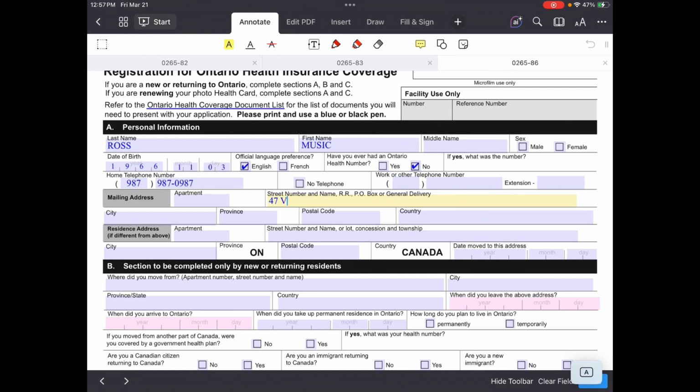I'm going to go ahead and say I live in a house. The address is 47 Victoria Park Avenue. City is Toronto. Province is Ontario. Postal code is L1L 1L1. Country is Canada.